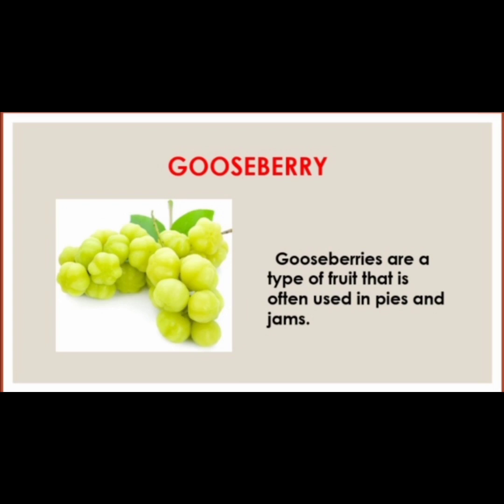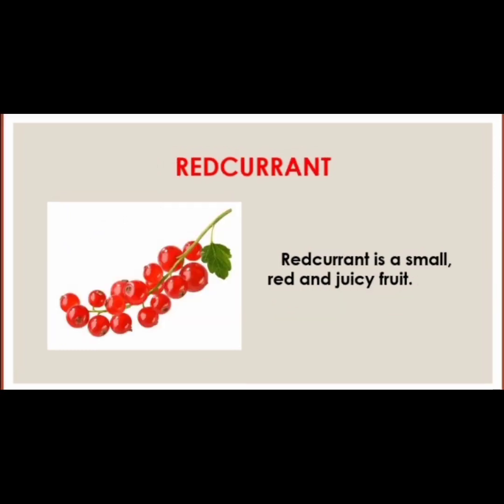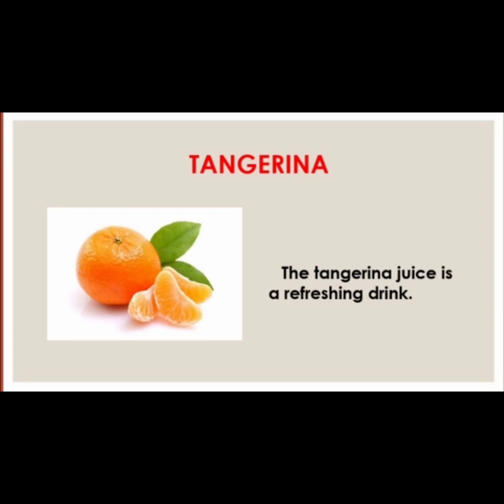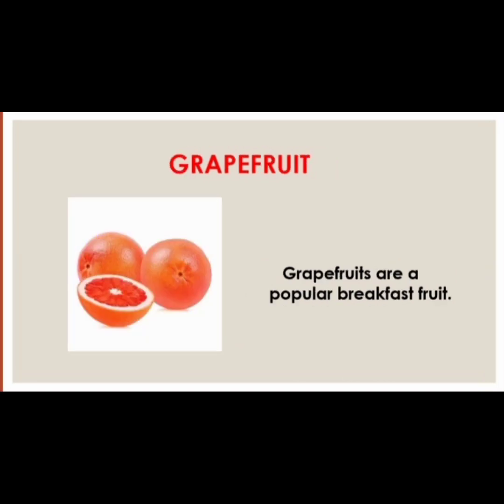Gooseberry. Gooseberries are a type of fruit that is often used in pies and jams. Red currant. Red currant is a small, red and juicy fruit. Orange. The orange tree in our garden is very tall. Tangerina. The tangerina juice is a refreshing drink. Grapefruit. Grapefruits are a popular breakfast fruit.